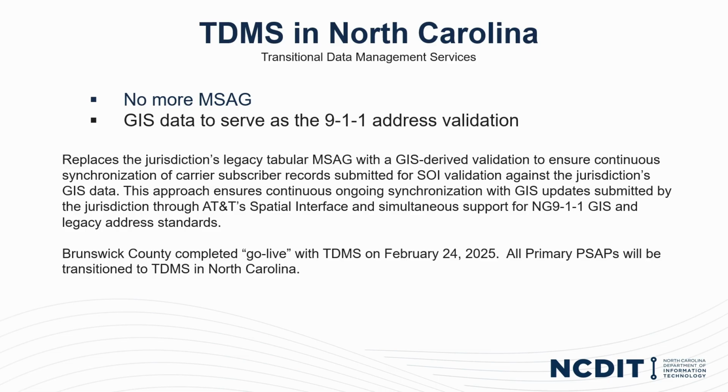So one thing we just did recently, matter of fact, back in September, we amended our contract with AT&T, and we wanted to offer additional things for our PSAPs. We added new features to the call handling systems, additional offerings, optional offerings. So we were trying to do a lot of these things to enhance our contract. One of those that had come up early on was the addition of TDMS.